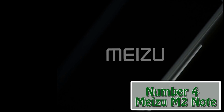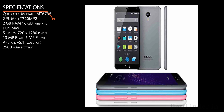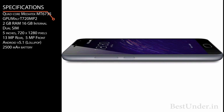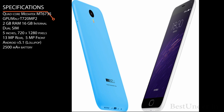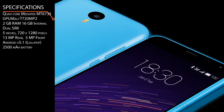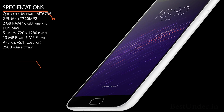Next is the Meizu M2 Note, priced at Rs 8,999. It was launched in June 2015 and is powered by a 1.3 GHz octa-core MediaTek MT6753 processor. It has 2 GB of RAM and packs 16 GB of internal storage that can be expanded up to 128 GB via SD card. The device has a 13-megapixel primary camera on the rear and a 5-megapixel front shooter. The phone runs Flyme 4 based on Android 5.0 and is powered by a 3100 mAh non-removable battery.